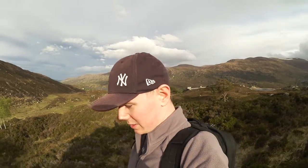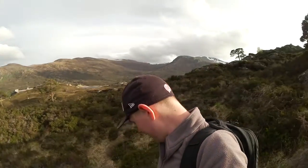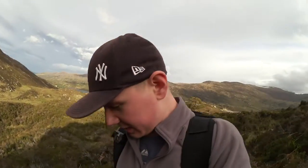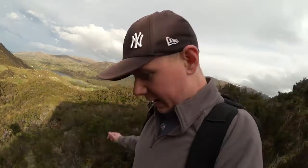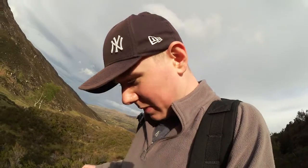Also, we are now starting to get into tick season. Awful little bastards, I hate them. Sorry, I'll have to beat that. But we're now coming into tick season, and because it was a very mild winter, they will be out with a vengeance. I've heard people are already taking ticks off their dogs up here, so we'll have to try and see. Hopefully I won't get many tick bites. Ooh, that was wet mud.